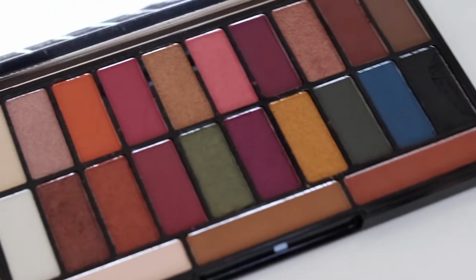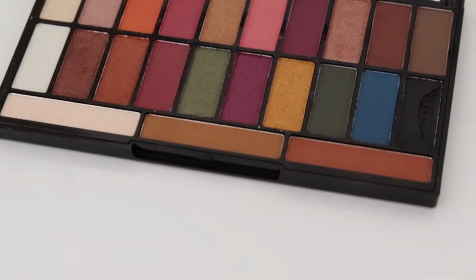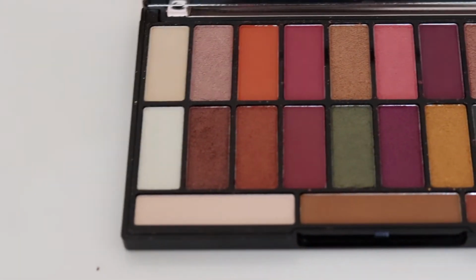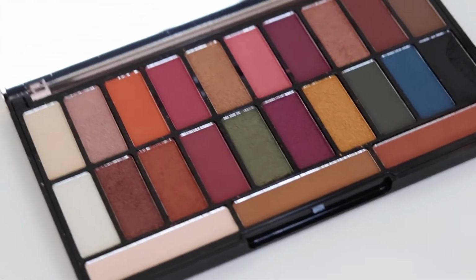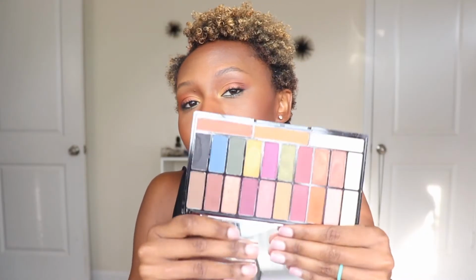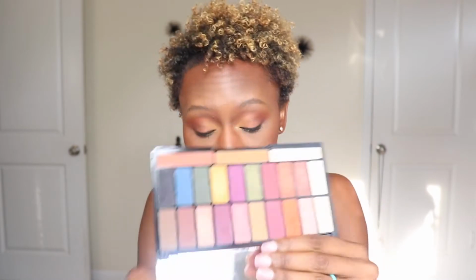I love the options in here. The color story is gorgeous. You have some greens. The jewel tones in here are pretty. The mattes are great. They are super easy to blend out. There's some purples, there's some champagne, gold, taupes, black. I mean, use your imagination. You could basically come up with so many looks with this.